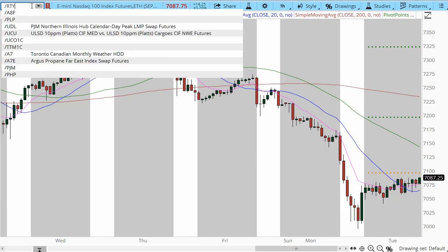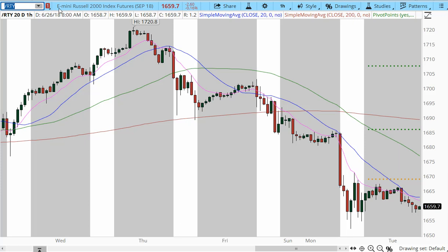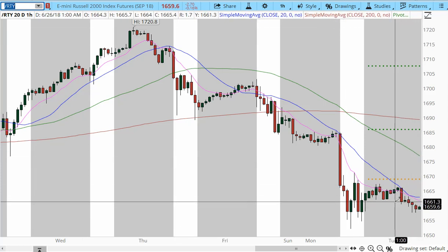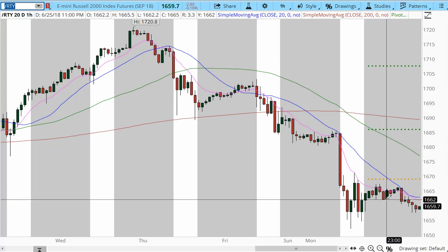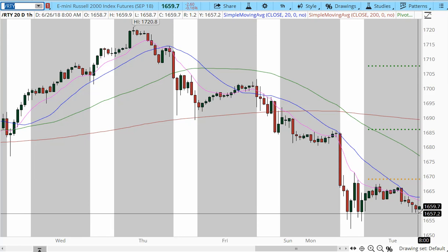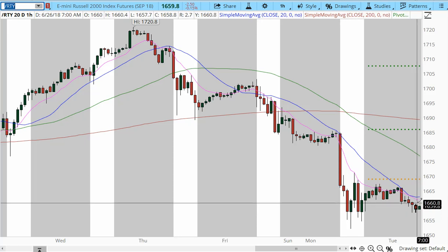Let's move on to Russell. Russell is down only 2.6 points on the day, 0.16%. And as you can see, it pretty much broke the overnight trade, broke the early level of support from the overnight price action, right around 11 p.m. Eastern. We are coming into a reversal. We came in actually into a reversal back into the 1657. And I would leave Russell alone for today.